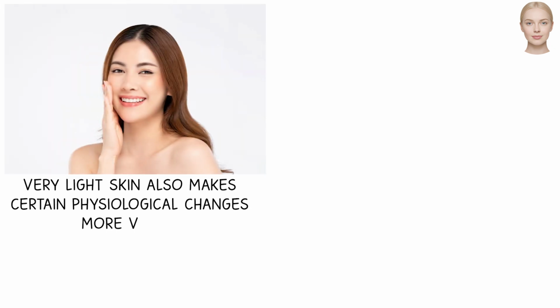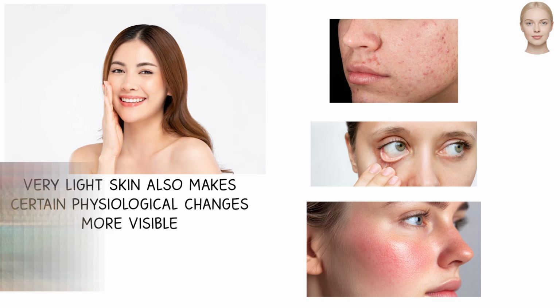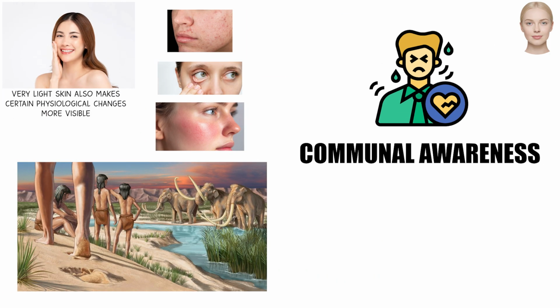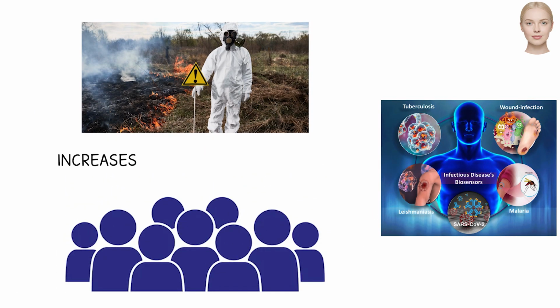Very light skin also makes certain physiological changes more visible. Flushing, pallor, or inflammation can be detected quickly, which in ancestral social groups may have improved communal awareness of illness or stress. Earlier detection of infection or environmental threat within a group increases collective survival odds.